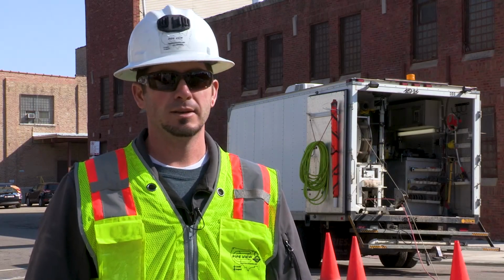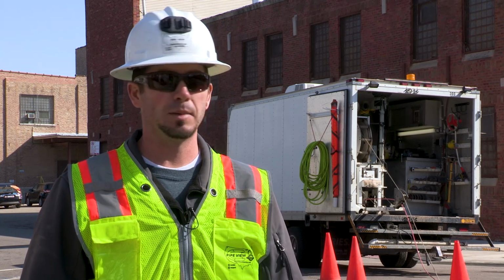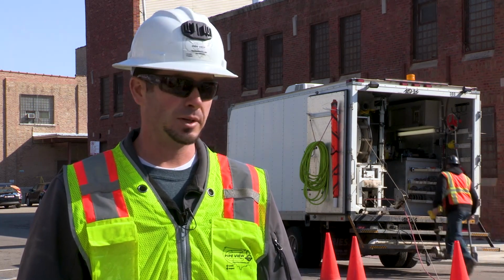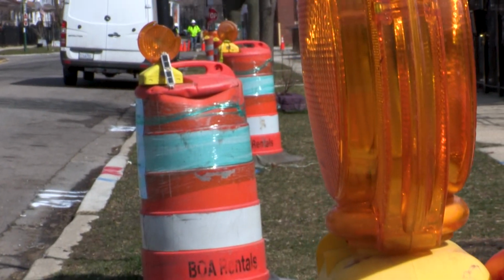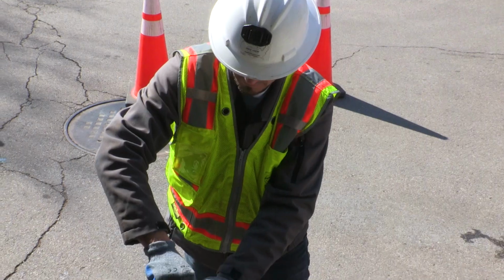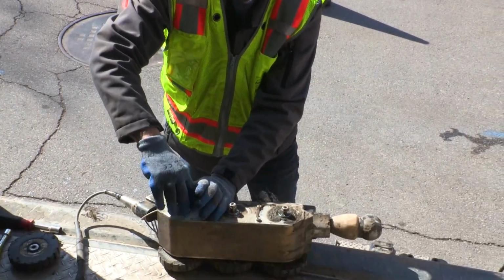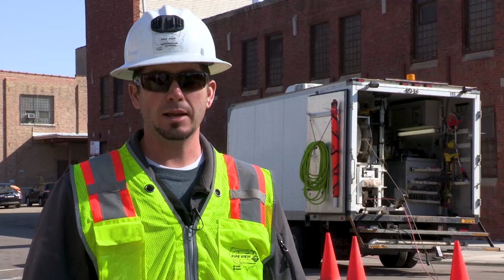So we're out here this morning locating sewer lines for the contractor, doing some work for the utility company. Basically, they're going to be putting some utilities underneath the street, and they need to know where the sewer lines are at. So we were out here yesterday cleaning the sewer mains, making sure everything was travelable for our tractors. We'll be traveling through the sewer mains, locating any sewer laterals that come into the main.